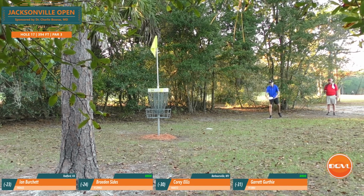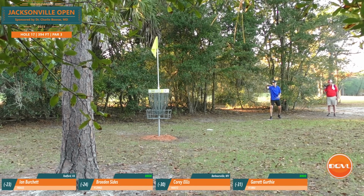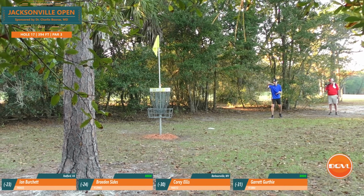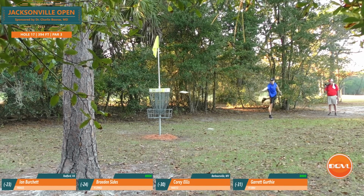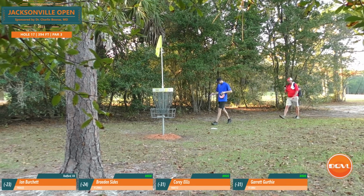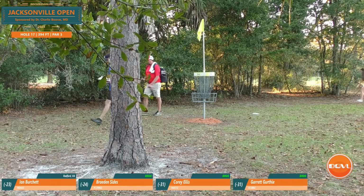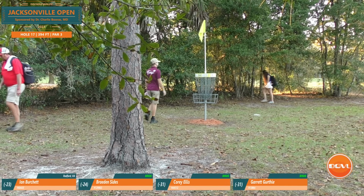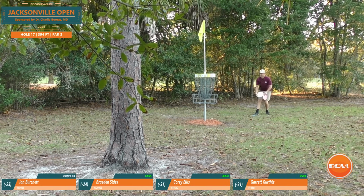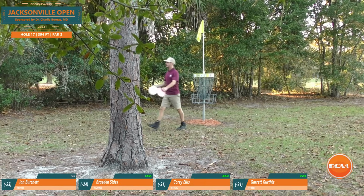He has to make this. I mean, hole 18, not much of a separator. Clutch. There it goes. Great putt. Keep us tied going to the final hole. Ian's gonna clean up his par here, losing the tie to Braeden. Going into hole 18.